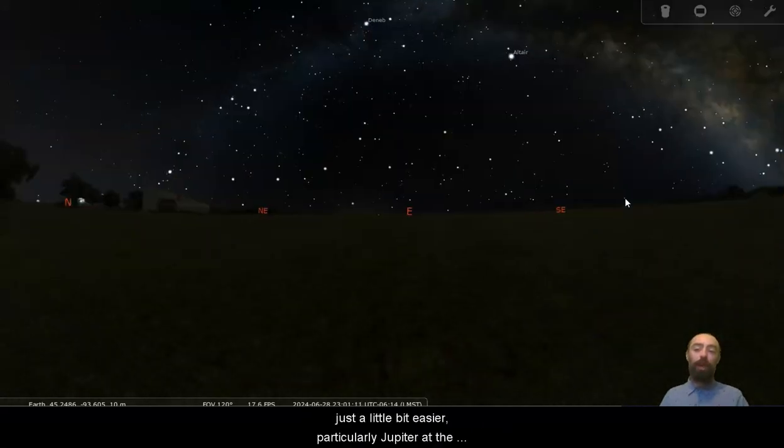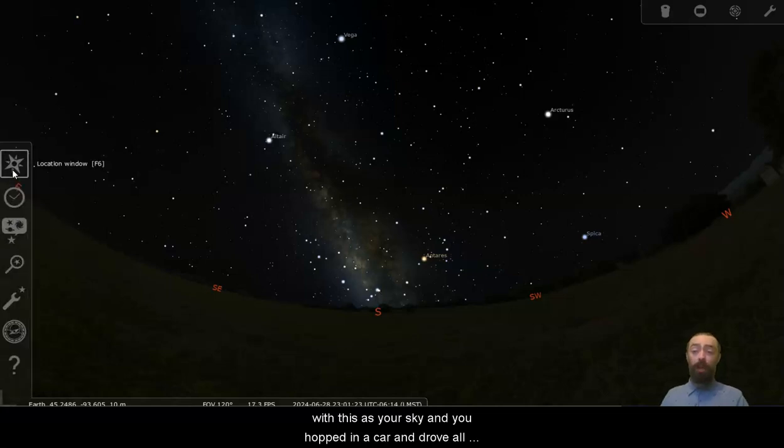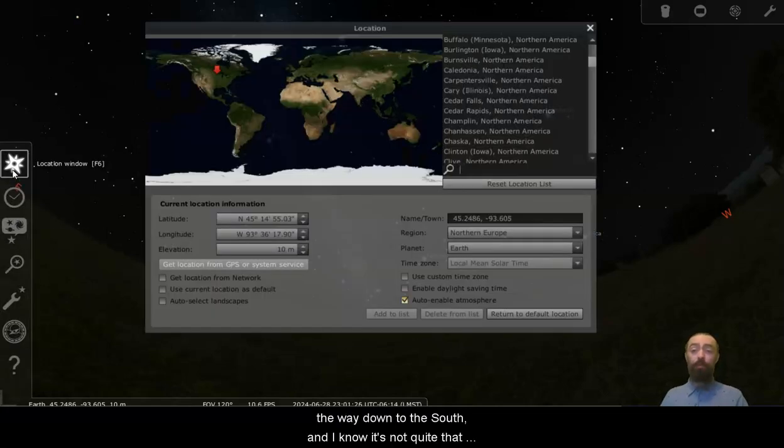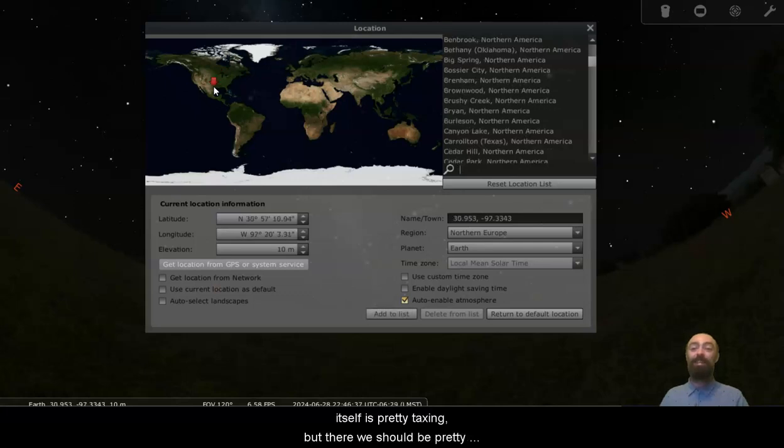It's still quite close to the sunrise. Now, if you were to be in the north of the United States with this as your sky, and you hopped in a car and drove all the way down to the south, and I know it's not quite that easy, driving such a long distance itself is pretty taxing, but there we should be pretty far into the south of the United States. I know it goes down to, around there.